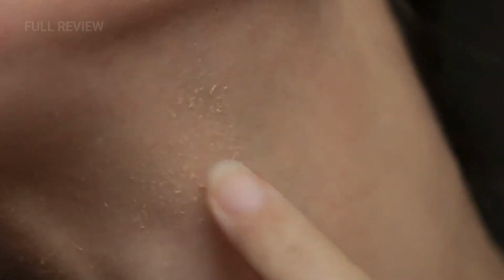Right now, this far into the review, it sounds like EltaMD UV Clear Tinted is not a bad sunscreen by any means, but it was when I started to apply makeup over this tinted sunscreen that's when it went downhill. No matter if I used a brush or my fingers, very light hand, it pilled a lot. It seems to pill every time I apply makeup or if I just touch my face in general.